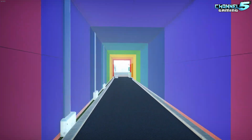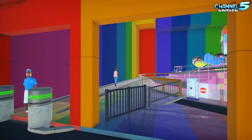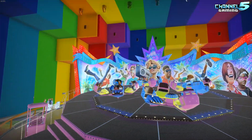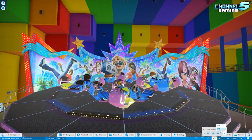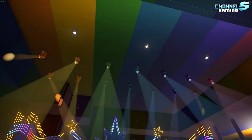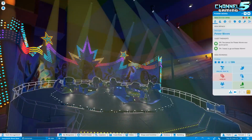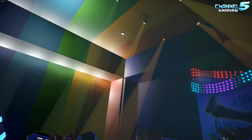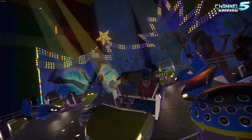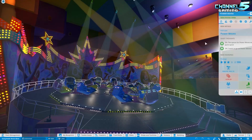Rainbow Road. They did not say anything about if I should be in here at day or night, but this looks like the night rave room. Woo! Having a good time. Let's do it.